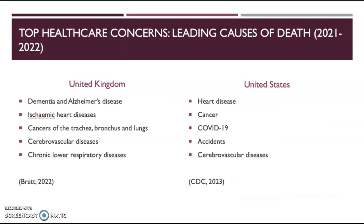The two countries experience somewhat similar leading causes of death when compared to each other. So in the United Kingdom, 2021 and 2022, the top 5 causes of death were dementia and Alzheimer's disease, ischemic heart diseases, cancers of the trachea, bronchus, and lungs, cerebrovascular diseases, and chronic lower respiratory infections. In the United States, for the same time frame, heart disease was considered the number 1 killer, with cancer at number 2. COVID-19 was 3, followed by accidents, so unintentional death at 4, with cerebrovascular diseases in the number 5 spot.